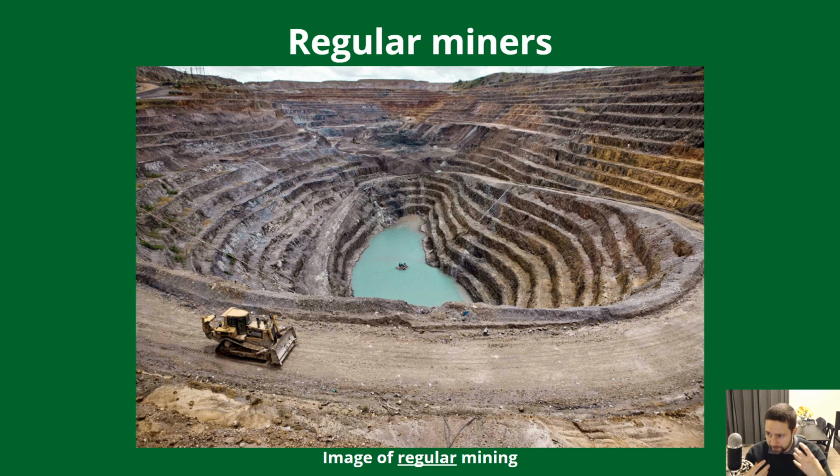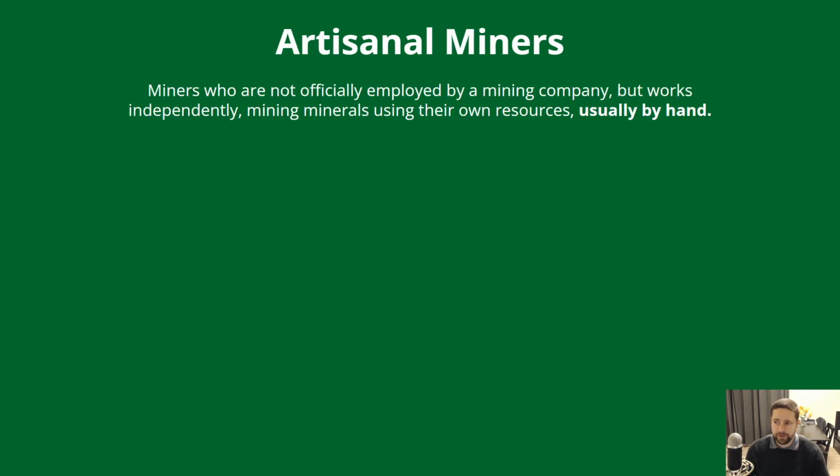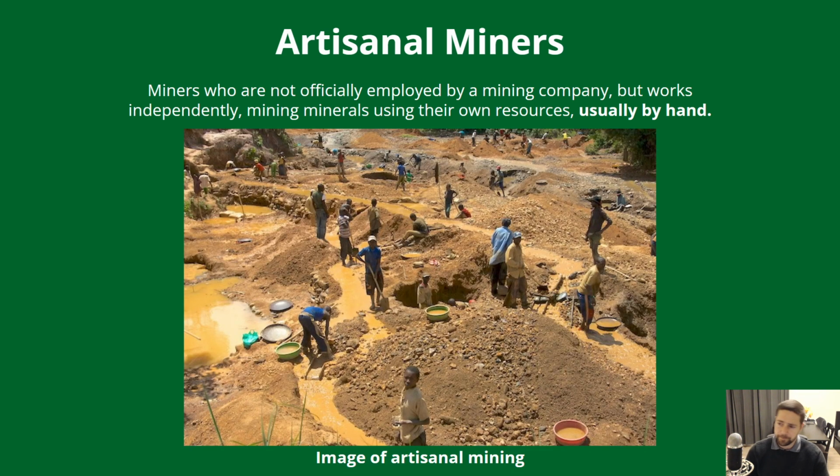This is how it's usually done, but how is it done with artisanal mining? Well, first of all, what is artisanal mining? Artisanal miners are miners who are not officially employed by a mining company, but work independently, mining minerals using their own resources, usually by hand.